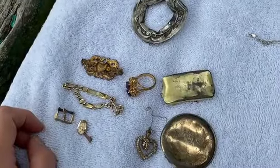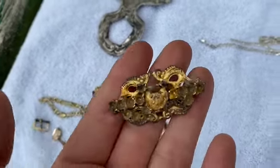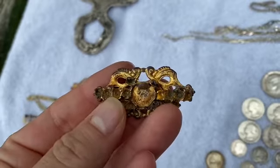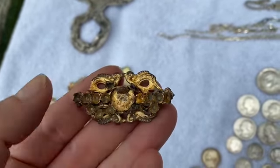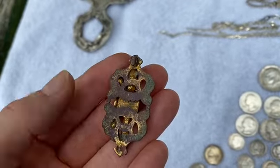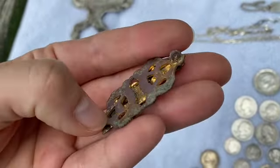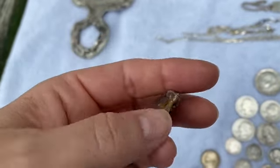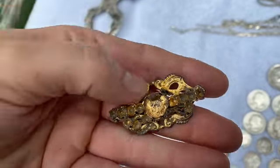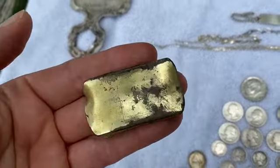And a few other items that I've found here on the family property. This brooch is missing its stones, but it's got some gold plating on it. No markings. I wish it had markings so I could look it up. You can see where the pin was attached and the plating. It's just beautiful. I bet you somebody missed that. I found this here as well.